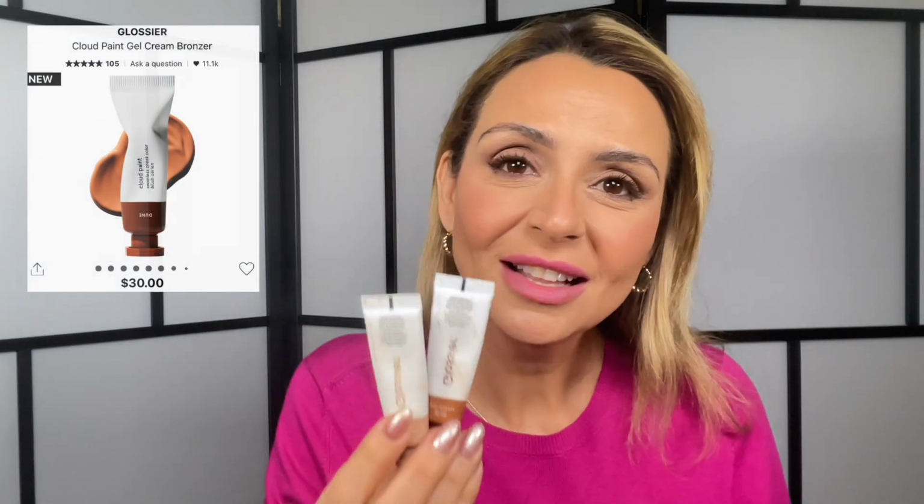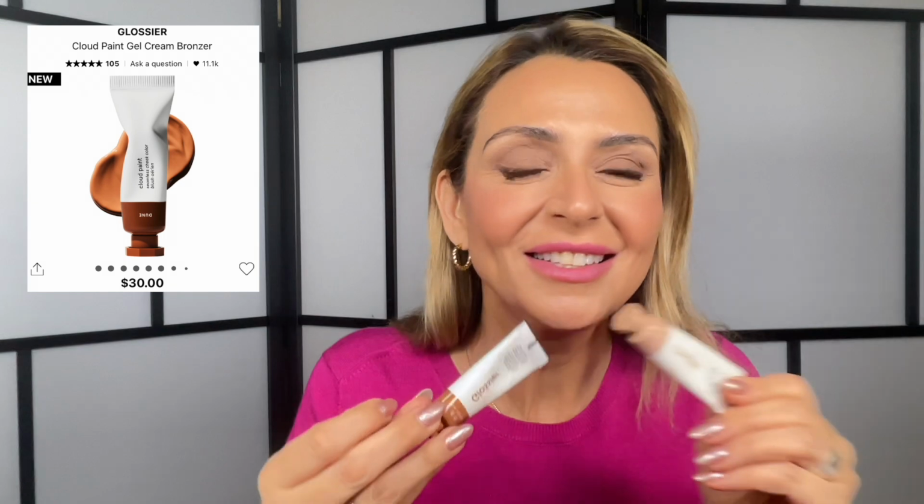The other bronzer that I tried this month are the Glossier Cloud Paint bronzers. They're liquid, and at first I was afraid, I was petrified. They are so lightweight. They blend into the skin so beautifully and easily. And I am wearing a mixture of Sail and Dune today. They are sheer. You can combine the shades to get your own custom shade. I just love them. I am in love.